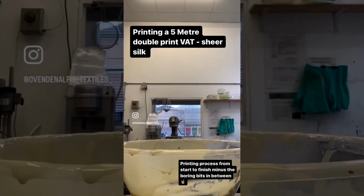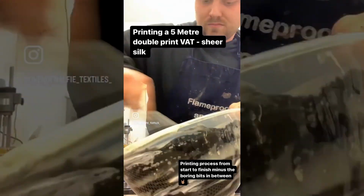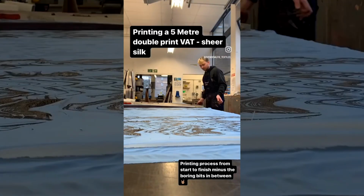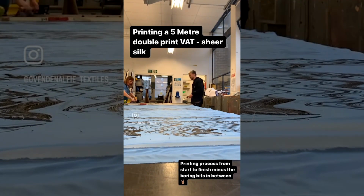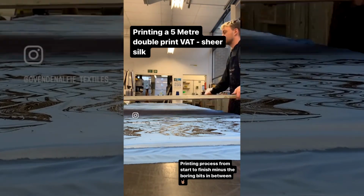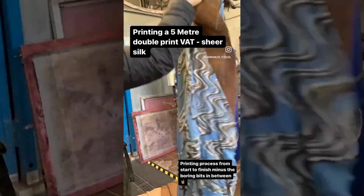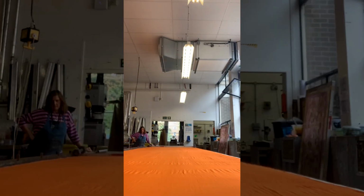Here I am mixing a new batch of print paste. This is for the second layer of this print to go on. There's 5 meters in total, so it took a really long time, about 8 hours to be exact. Here is the design coming out of the steamer, and there I will have to wash it and take out all of the chemicals to reveal what is left.